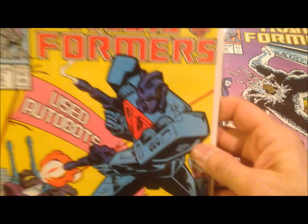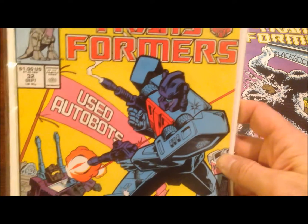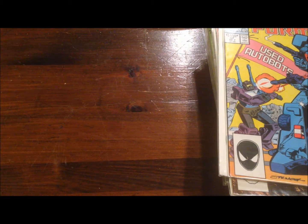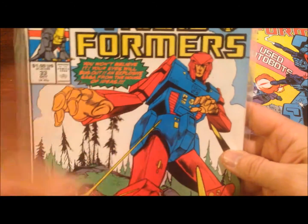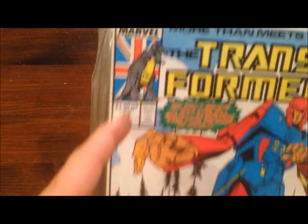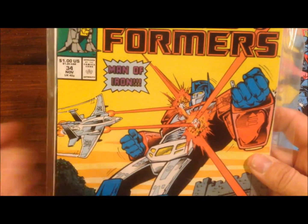Kind of weird. Issue 32, looks like Hotspot versus Onslaught at a used car dealership. Issue 33 was this dude. I don't know who this dude is. This is New Robot Dude. So, whoever this dude is, it's very British. He's in it. Issue number 34, Man of Iron.